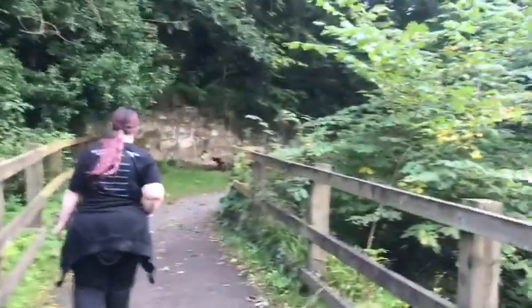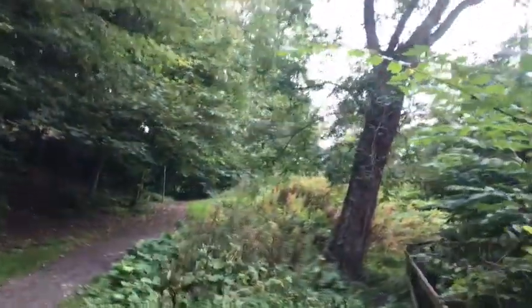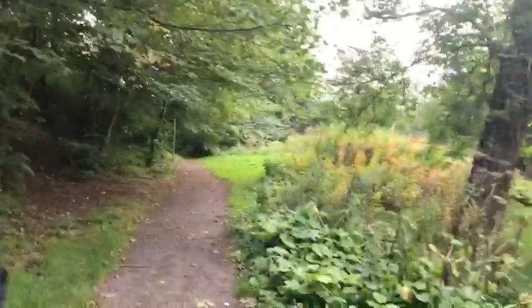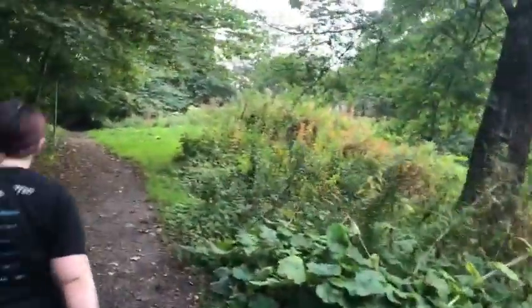There we go, folks. We'll head up this way, see if there's any more. To be fair. Oh, there's a Jacob's ladder. So maybe we'll walk up and have a look. It's getting relatively busy now. I think people are coming out to film this place.